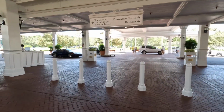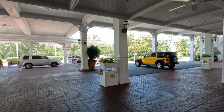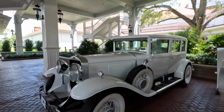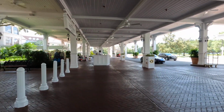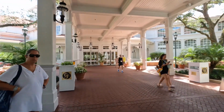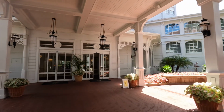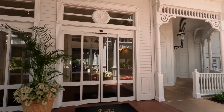So this is where I always drop my bags off. Port Cochere. Really good service already to start with. You guys are super friendly. We got some cool antique vehicles here, but as you might imagine, super friendly upon check-in. Now we always do the virtual check-in, so we don't have to go to the front desk, but you could if you want to. God, it smells amazing in here.